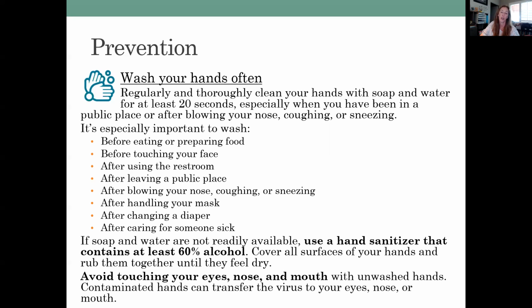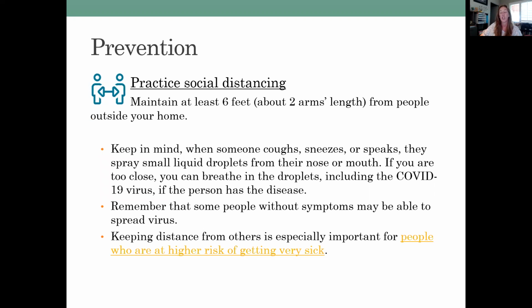If soap and water are not available, then know that you can use a hand sanitizer, and you want to make sure that that hand sanitizer has at least 60% alcohol in it. Make sure that you cover all the surfaces of your hand, including your nails, and make sure that you rub them together until they're completely dry. Finally, you really want to make sure that you avoid touching your eyes, your nose, your mouth with any unwashed hands. Remember that contaminated hands can transfer that virus to you via your eyes, your nose or mouth, or through any mucous membrane.